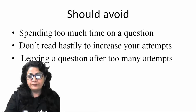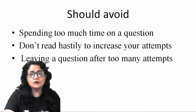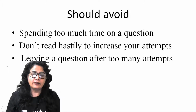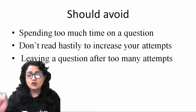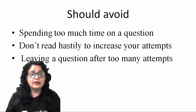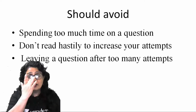So you better save your time by avoiding those questions which are complicated and lengthy, instead of saving your time by reading hastily or reading cursorily. That is only going to be counterproductive, right? So don't do that. And with that, you're very likely to make mistakes, you're very likely to attempt wrong answers. So you better avoid that.